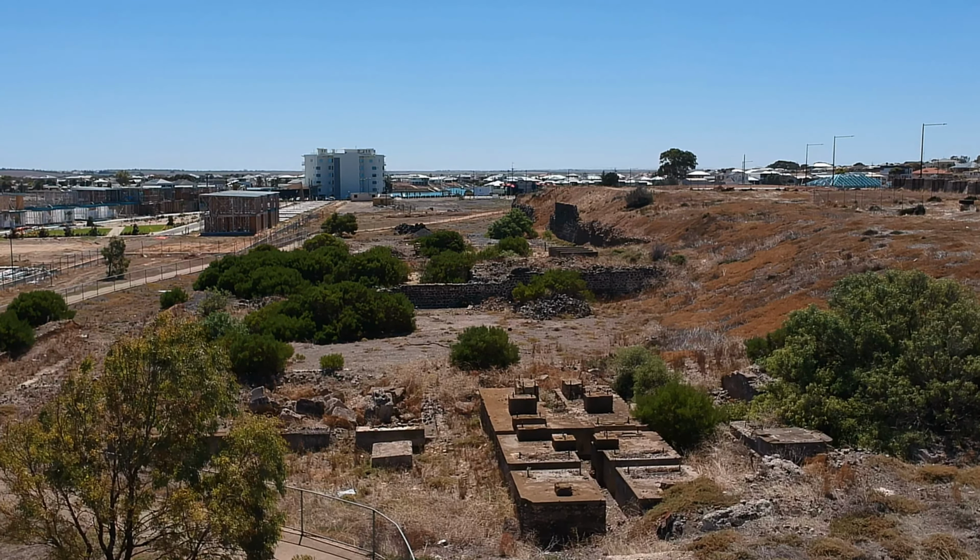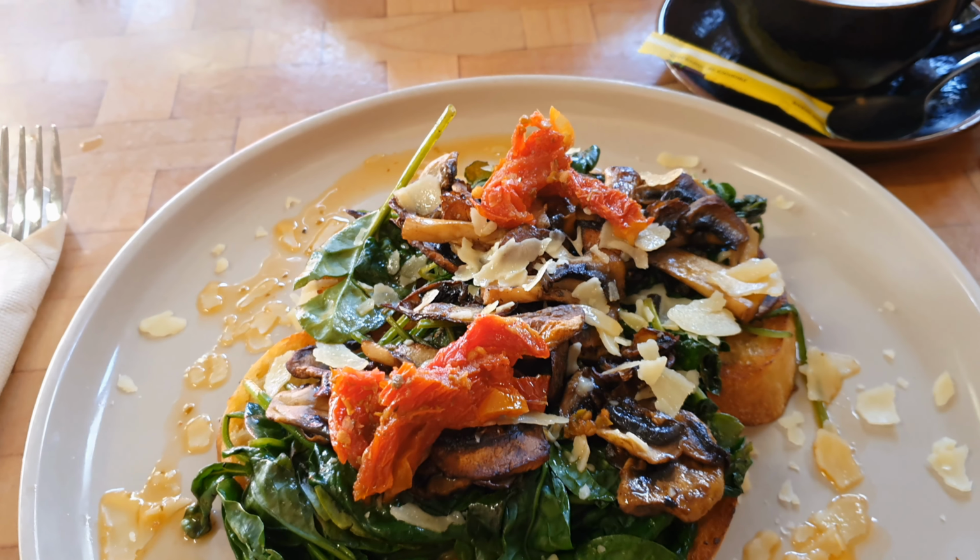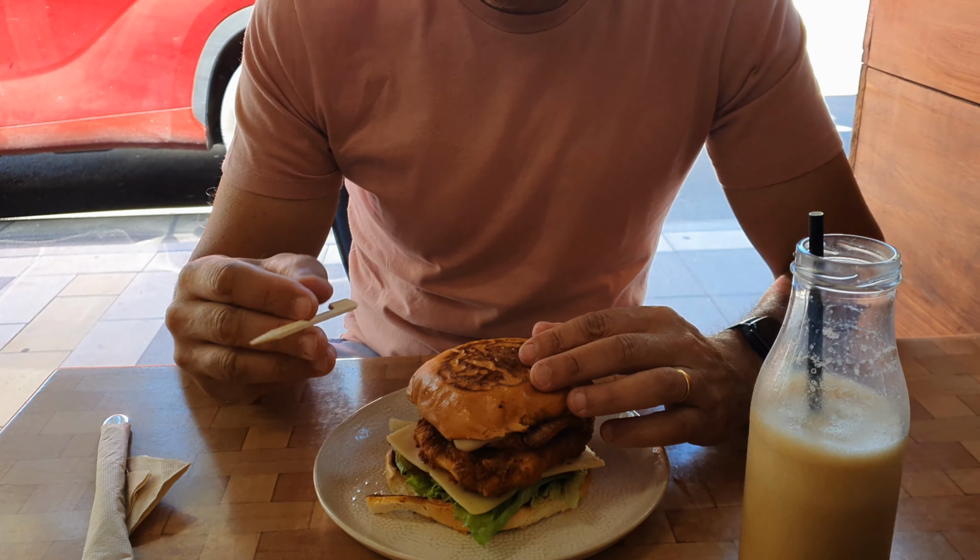Some lunch from the Smelter Cafe. Yeah. All right, Bennett, what do you got there? I don't know, bruschetta, sun-dried tomatoes, some fungi. Fungi? Some fungi? Fungi, it's really great. Enjoy. So this is my lunch at the Smelter Cafe, which is very nice, but Antonio, what have you got there?